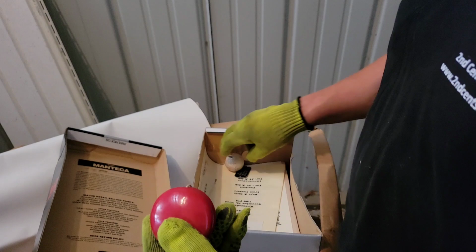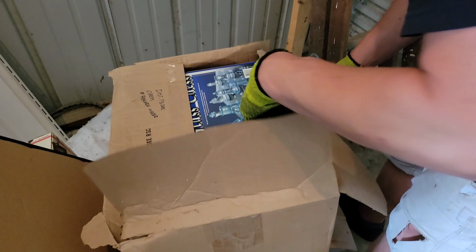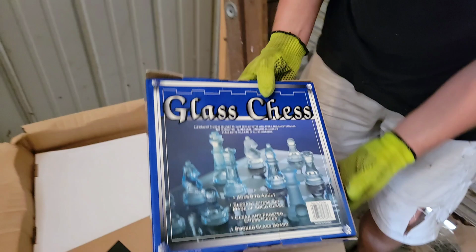What's this? Bury me upside down so the world can kiss my butt. That's not what it says. Oh, I think we're going to have some treasure in here. Got a glass chess set. That's worth money right there.